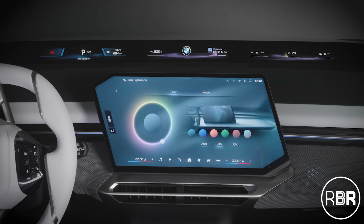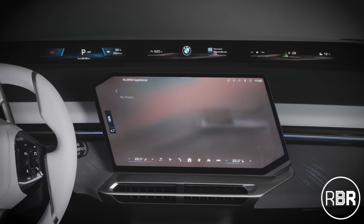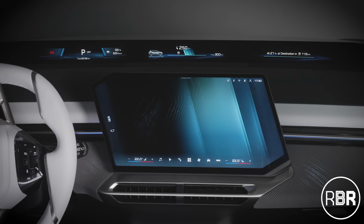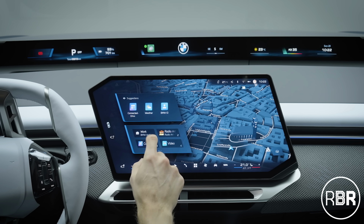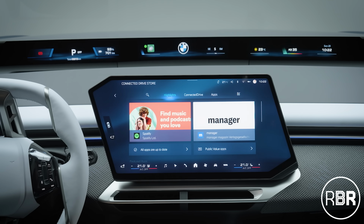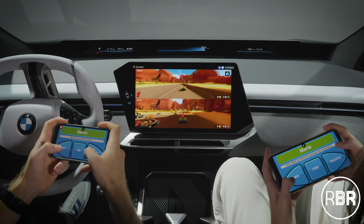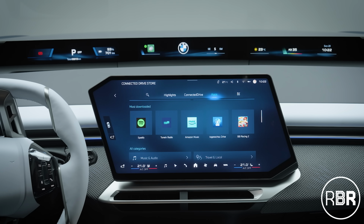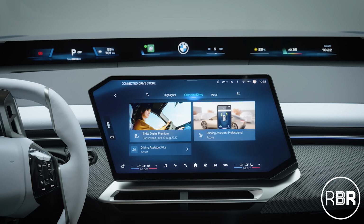We've got ambient lighting selectable in a nice way, and driving modes have been modified to be much more common sense, thank God. Now with just personal, sport, efficient and silent. Connect Store allows for app downloads from gaming with their Air console, multiplayer stuff, to video, audio, and of course your favorite subscription services. But overall, I like the way the front looks.